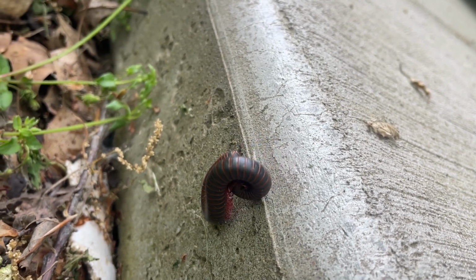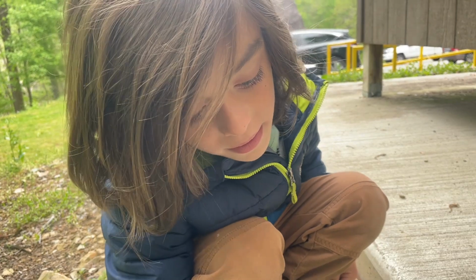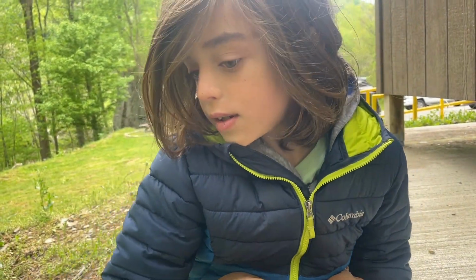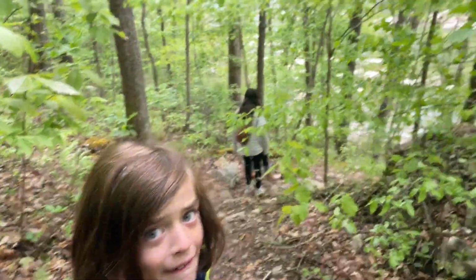It's so cool. I'm scared that it's poisonous because it's bright red. But you know it's not, right? No. Because it's an isopod. I've never seen this type of isopod. I've only seen zebra and giraffe isopods. This trail we are exploring is a little bit steeper than we had thought.